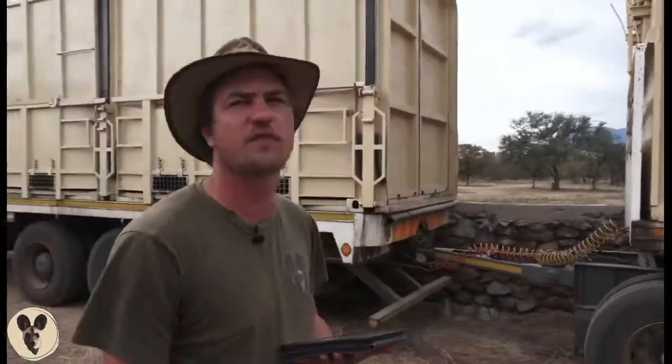Dizzy, I'd also really want out if I'd been in that crate for as long as we were in that Land Rover. Around 24 hours. No, not quite that bad. 12 hours. 11 hours in the crate.